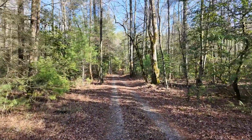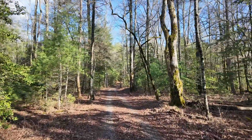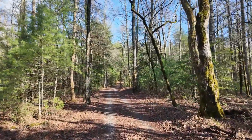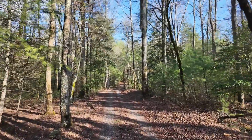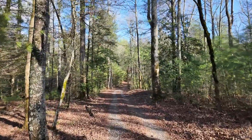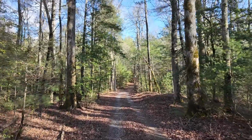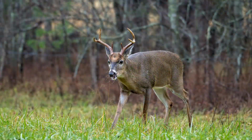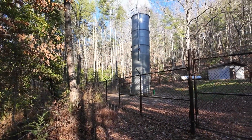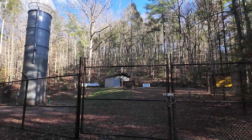Well, after walking through the woods for a ways, I came to a driveway or gravel road, and I just met some people on there, and I kept hearing a motor running or something back here. Well, apparently there's a water tank or something back here and a generator, so that's what I was hearing. Right now I'm just looking for wildlife in the woods. Yep, that's what it is. Some kind of water storage device.